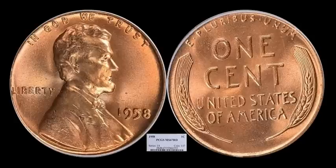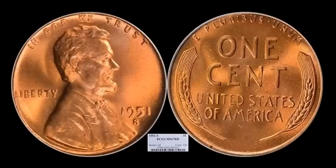But if you're able to score yourself a 67 in most of the dates, they are quite valuable. 58, I would say, among all the others, is one of the least valuable of the 67s. This one ended up selling for $1,468.12. Now here's a good one right here. This is about as clean as it gets for a 51S.